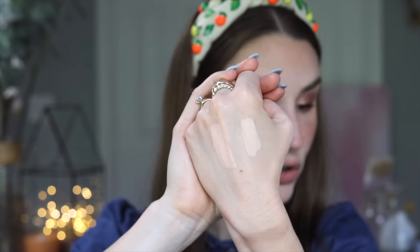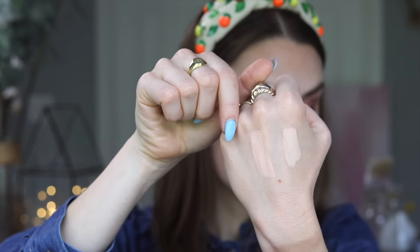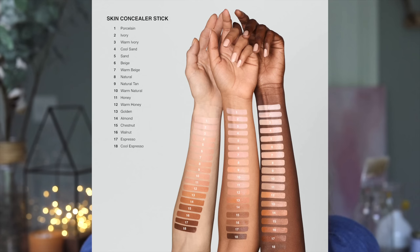Bare Minerals or Bobbi Brown's concealer stick? Another fantastic question. So we have here the Bobbi Brown Skin Concealer Stick in Warm Ivory, and then I have the Bare Pro from Bare Minerals in Fair Cool 01. While I really enjoy both of these, here's the Bare Minerals, here is the Bobbi Brown. I have to mention the Bobbi Brown has an absolute dog butt shade range.